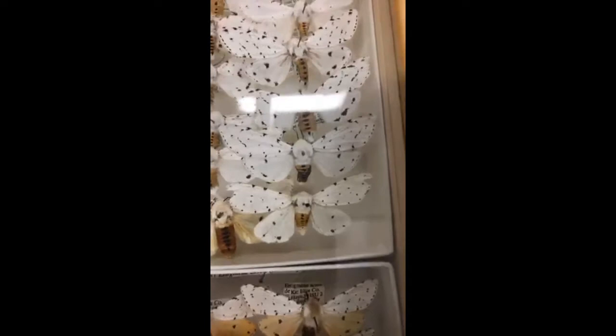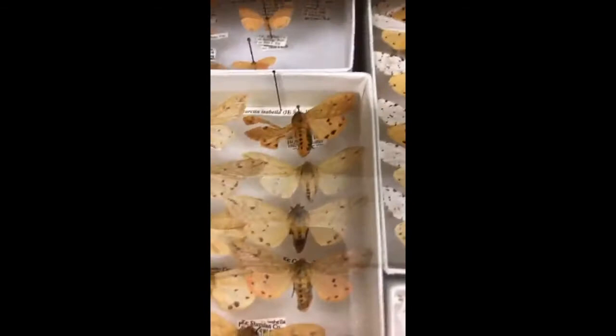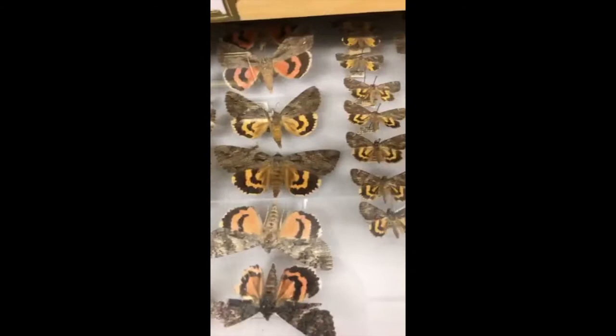Our Lepidoptera collection is really, really spectacular and beautiful. And if you ever get a chance, you should come in and really try to take a tour of just our Lepidoptera collection. It's really pretty nice with a huge variety of butterflies and moths. And this is kind of the fun thing because they're really spectacular.